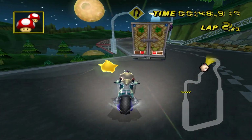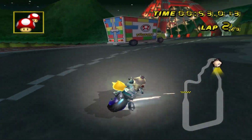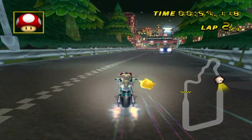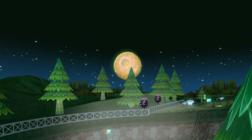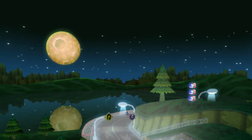And speaking of the moon, well, you know that lake? Well, think about it. You know how it kind of looks familiar? Well, at least it does to me. Have you ever played Mario Kart 8 and played SNES Rainbow Road? It kind of looks like the little town right underneath it.